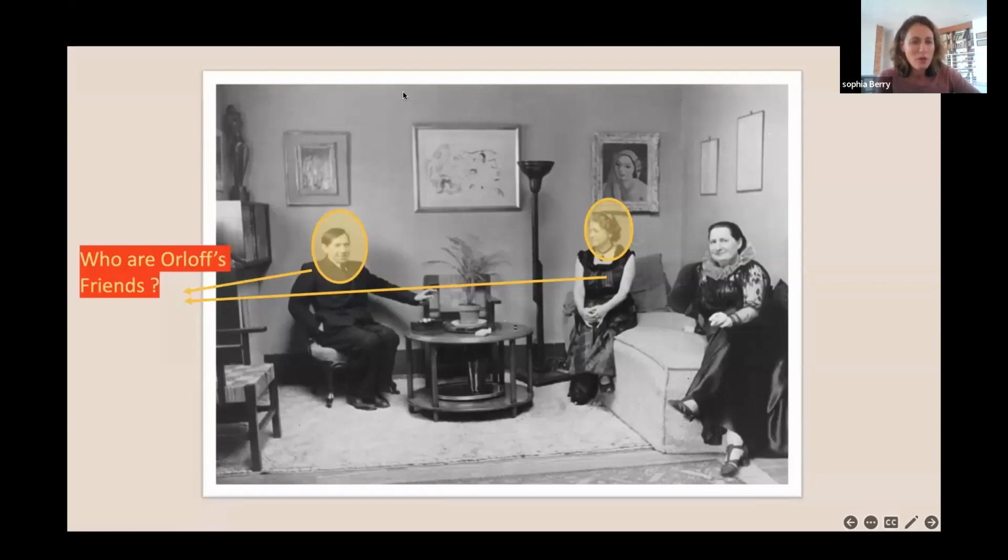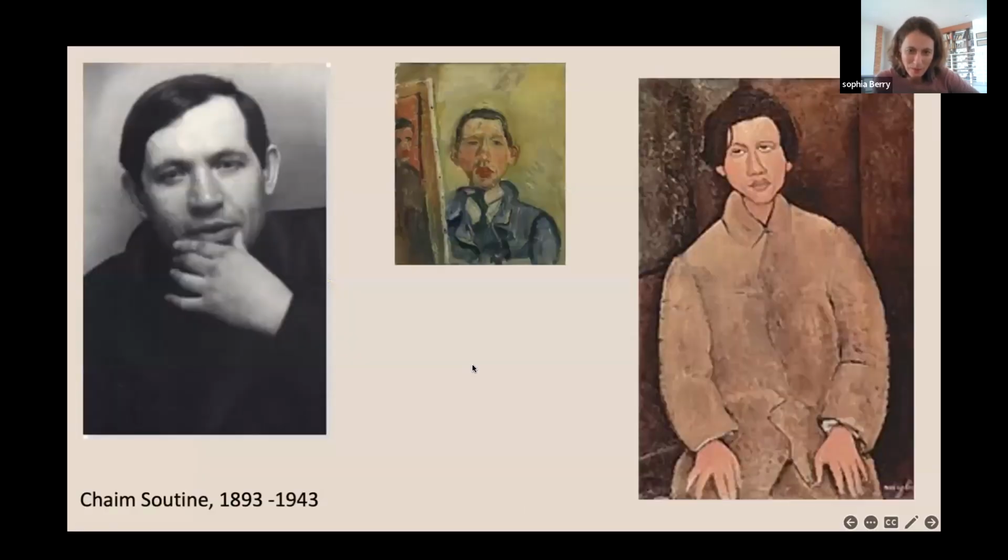So I knew about Soutine, and I was trying to figure out who this woman was. So let's first start with Soutine. If you move on to the next slide.